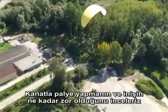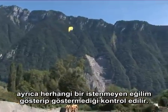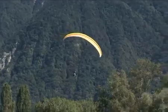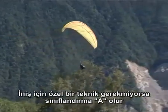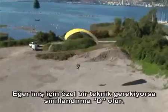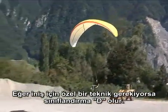We observe how difficult it is to flare and land the glider, including checking for any undesirable tendencies. If there is no special landing technique required, then the classification will be A. If there is a special technique required, then the classification will be D.